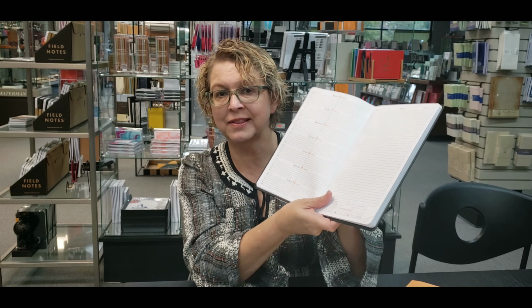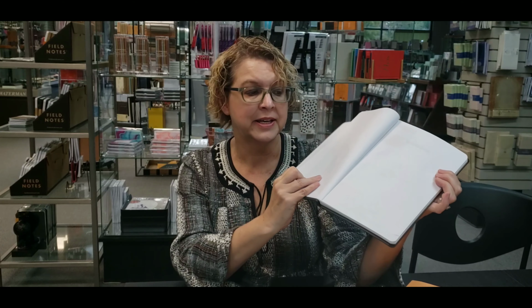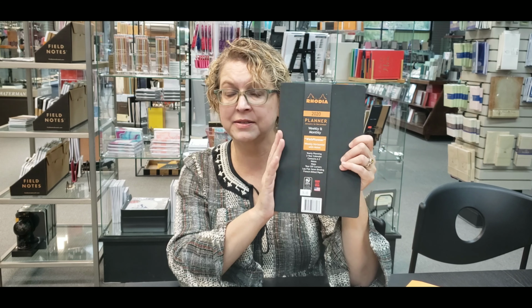So for those who need the week and the month, this fountain pen friendly paper from Rhodia is going to make a great planner. So you can plan the events beforehand, put them in your calendar, and then go ahead and have those details that you may want. You can even use it as a habit tracker, but it does have a little bit more detail so that you're able to just put in the spots that you need to fill in as opposed to being completely free form.